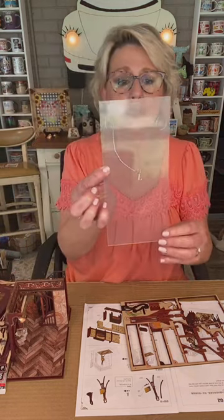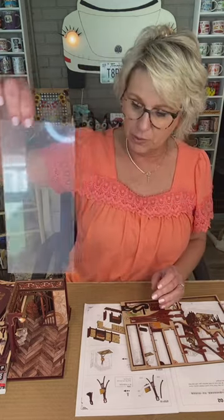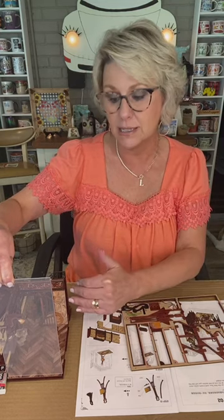I also didn't know what this plexiglass piece was for. This is a dust cover that you can slide down in the front of your book nook if you don't want to get it all dusty inside.